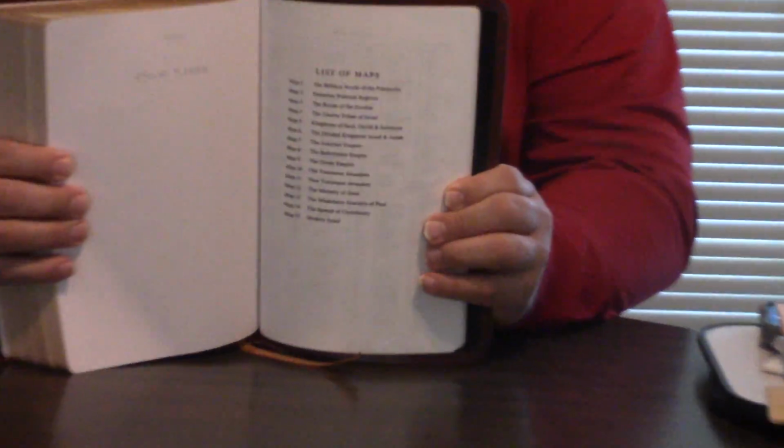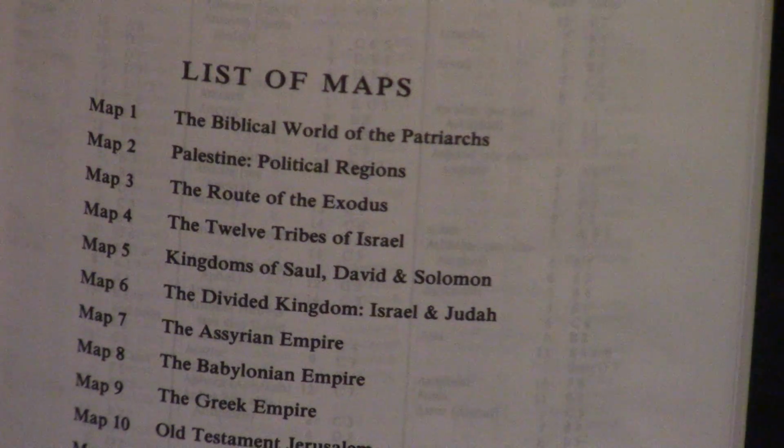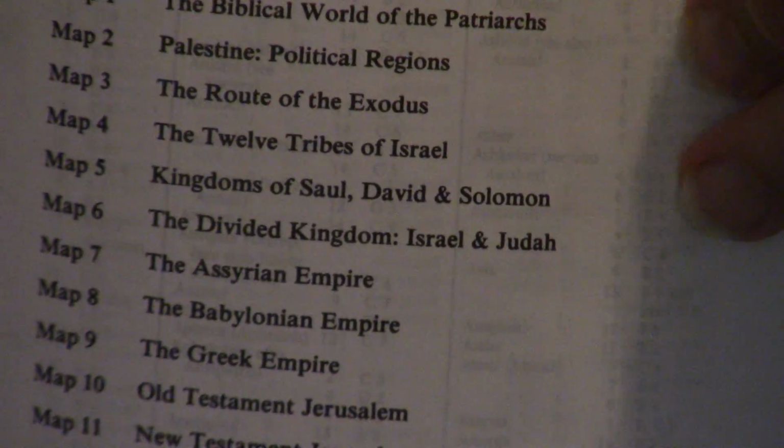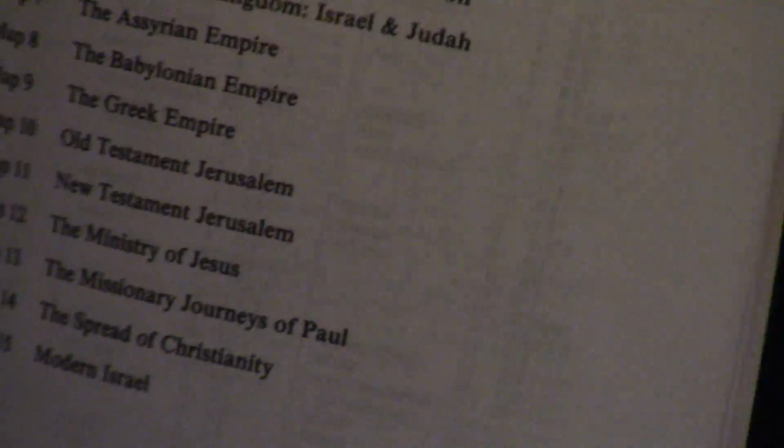And so after you get that, you get to the map section. And a lot of people don't use the little gazetteer. I have some in times past. Let me just show you the map section, 15 maps. We'll start right here. And so the little gazetteer helps you find particular things. I'll show you that on the next page here. Actually, I think I skipped 2 pages, but it's still in the gazetteer.